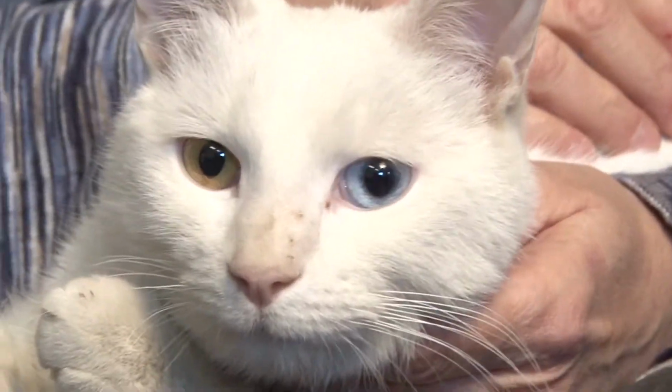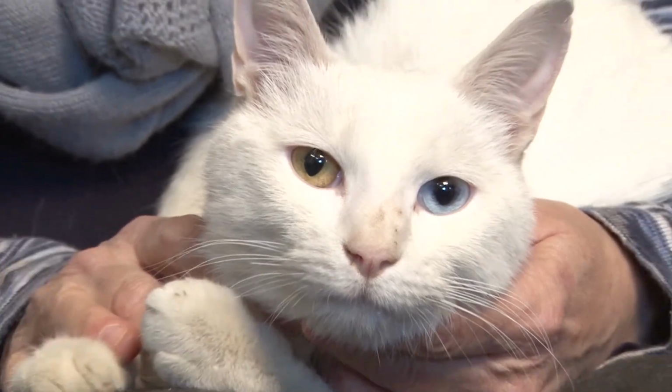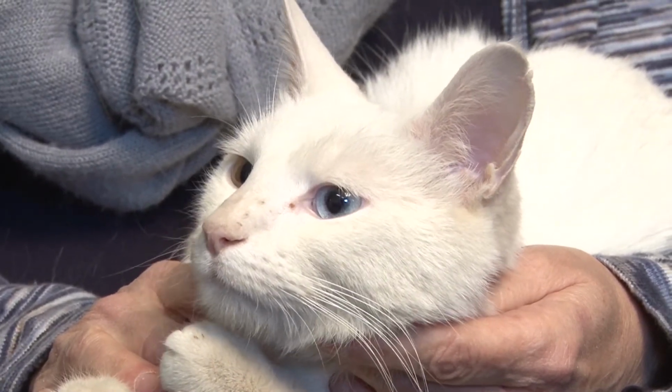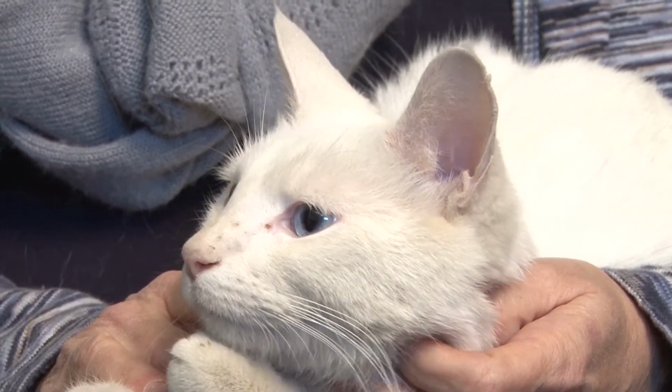We're here with Karen Wolf and Richie. Going to tell us about him and his really neat eyes. Yeah, Richie's a special guy. He looks like a plain old white cat till you take a closer look, and he's what we call bi-eyed. So he has two different color eyes, and they're both beautiful, green, blue and sort of an amber. He's just gorgeous, and he came to us as a stray.